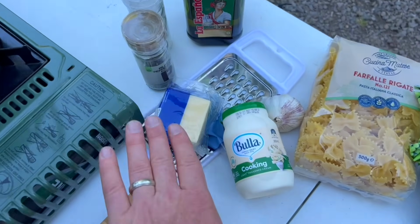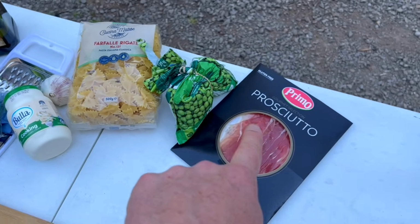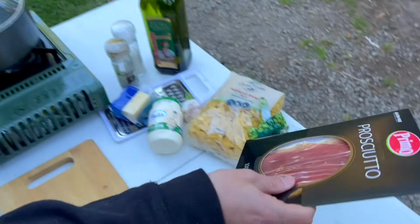Sorry, Emmylou, you're going to hate me. That's what we're doing. And then we've got some peas. So you need peas for it. And instead of, what were we meant to get instead of this? Because we couldn't get it, could we?